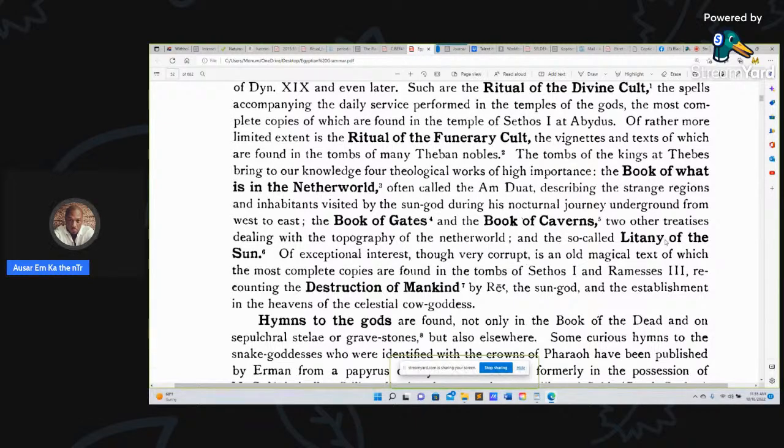The vignettes and texts of which are found in the tombs of many Theban nobles, the tombs of the kings at Thebes, bring to our knowledge four theological works of high importance. The Book of What is in the Netherworld, often called the Amduat, describing the strange regions and inhabitants visited by the sun god during his nocturnal journey underground from west to east. The Book of Gates and the Book of Caverns, two other treatises dealing with the topography of the Netherworld, and the so-called Litany of the Sun.